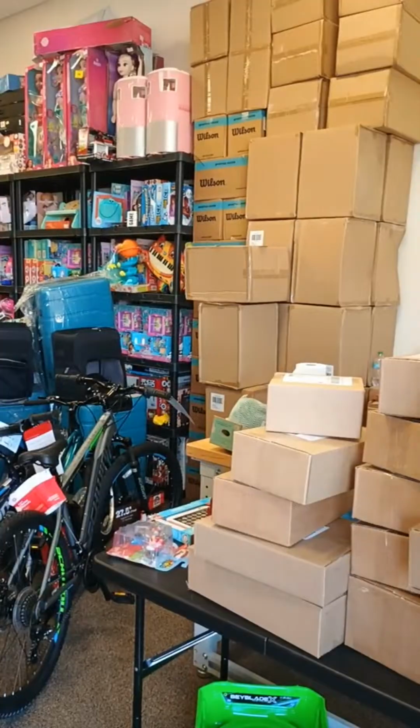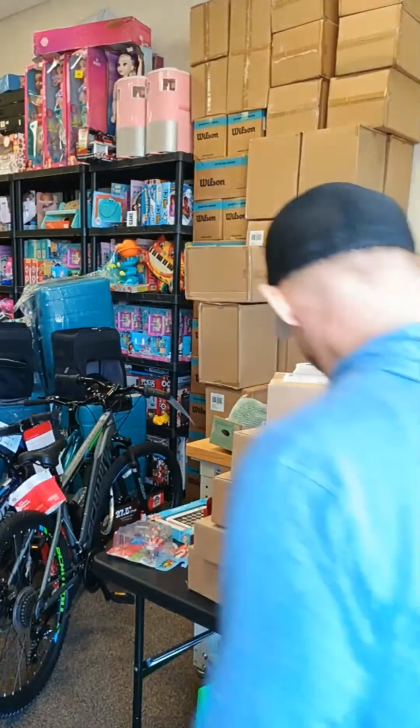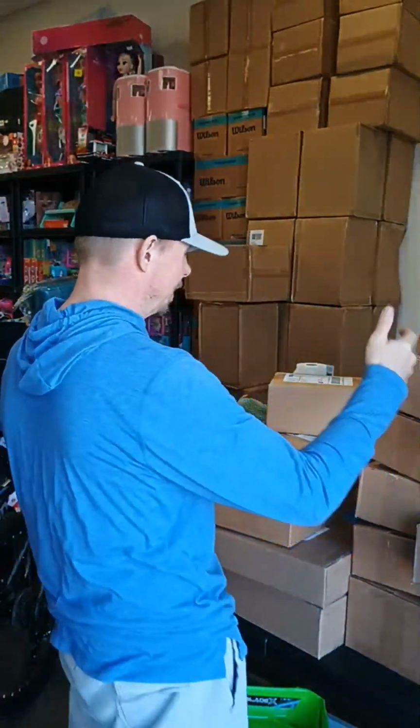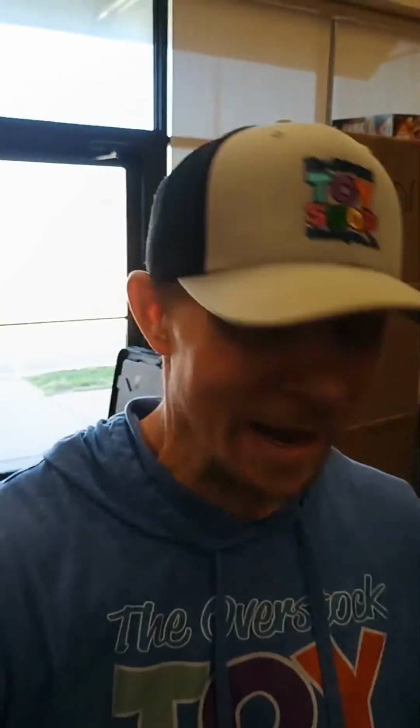So we can see eBay stays very busy. These are probably all Tony's. And those are the eBay packages. 1, 2, 3, 4, 5, 6, 7, 8, 9, 10, 11, 12, 13. Probably about 20 packages there. And that's the eBay orders for the day up until right now. eBay orders are always coming in throughout the day.